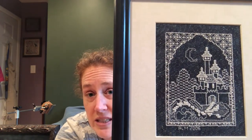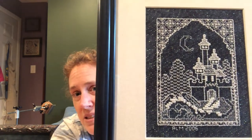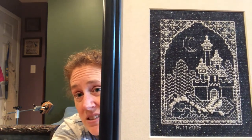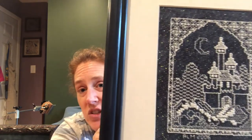Now on to framed pieces. And most of these are relatively old. So this is a blackwork piece, although I did it in reverse. I did it with white floss on, I'm pretty sure this is Picture This Plus Mystic. It's the opalescent. It looks like I did this in 2006, so quite a long while ago. I love blackwork. So this is from Dragon Dreams, who, as far as I know, is no longer designing, but I loved Dragon Dreams.